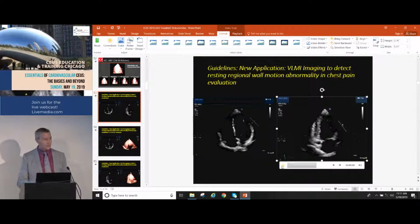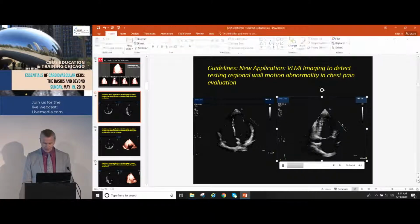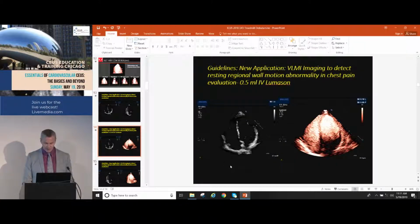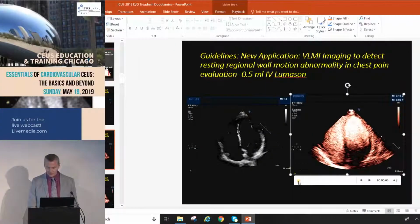I agree with you. I don't think the apex is well visualized. I don't think the anterior wall is well visualized. But it gets back to that compacted versus non-compacted border a little bit. Now I'll put these side by side. Here is the 4-chamber again that we looked at previously, and here's the 4-chamber in the same patient with the very low MI imaging.